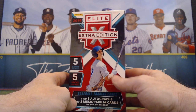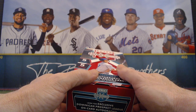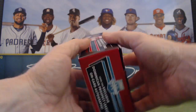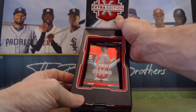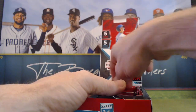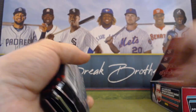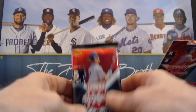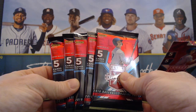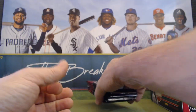And here we go. Bobby Wood Jr., who was, I think, the second overall pick to the Texas Rangers, I want to say. Again, it's 5 packs, 5 cards per pack, and it's going to have 8 autos and 2 relics. So they're going to have to be coming pretty fast and furious. We've only got 5 packs here, so should be pretty cool.